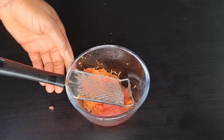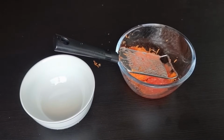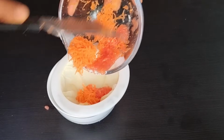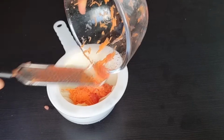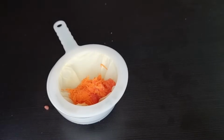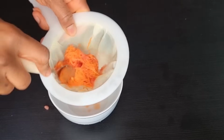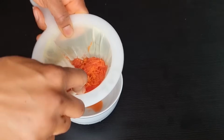So after grating them, the next thing to do is to get another plate. In that plate, get a sieve, place the sieve on top of the plate and pour the grated carrot and tomato into the sieve. Then once you finish doing that, the next thing is to extract the juice. Use your spoon or anything. You can choose to use your hand, but make sure your hand is clean. So now I will use a spoon to squeeze out the juice because that's what I'll be working with.